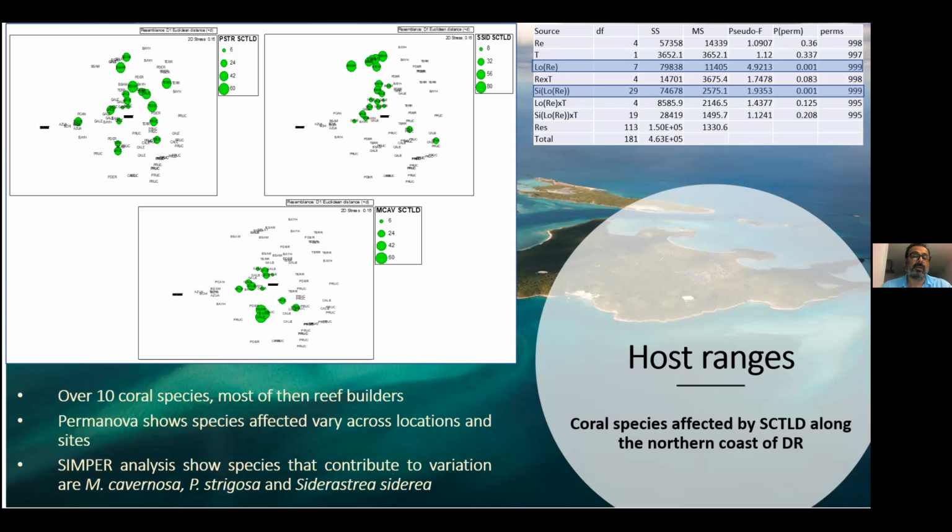The PERMANOVA analysis shows that species affected vary across locations and sites, as I mentioned before. And SIMPER analysis, similarity percentage analysis, shows that the species that contribute the most to variation are Montastraea cavernosa, which you can see in this NMDS plot in the bottom side of it, Pseudodiploria strigosa on the left bottom side of the figure, and Siderastrea siderea in the right top part of the figure.